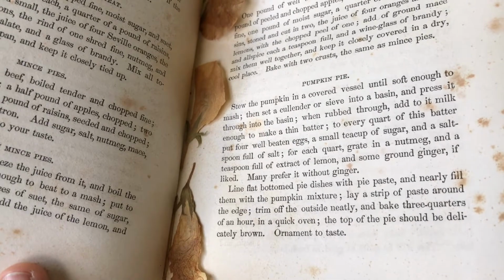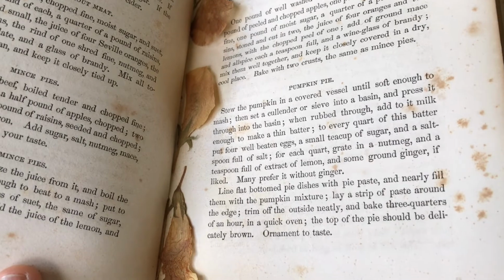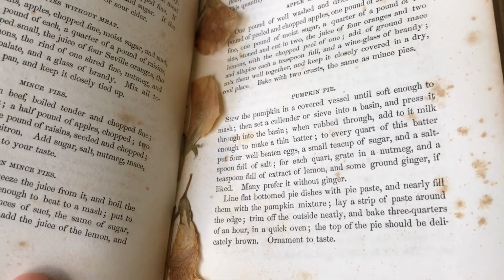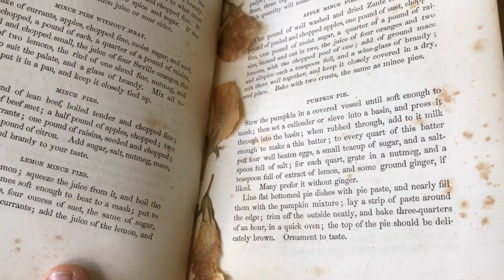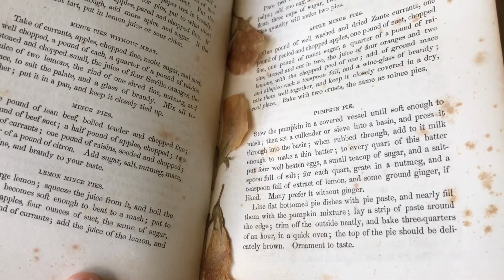To every quart of this batter, put 4 well-beaten eggs, a small teacup of sugar, and a salt spoonful of salt. For each quart, grate in a nutmeg. Of course, it wasn't just ground nutmeg in those days. You would grate a nutmeg with a nutmeg grater. And a teaspoonful of extract of lemon and some ground ginger if liked.